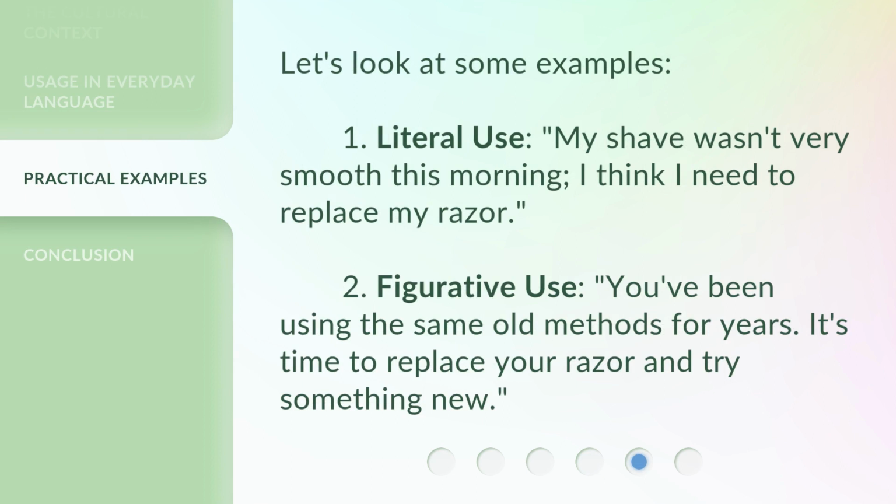Let's look at some examples. 1. Literal use. My shave wasn't very smooth this morning. I think I need to replace my razor. 2. Figurative use. You've been using the same old methods for years. It's time to replace your razor and try something new.